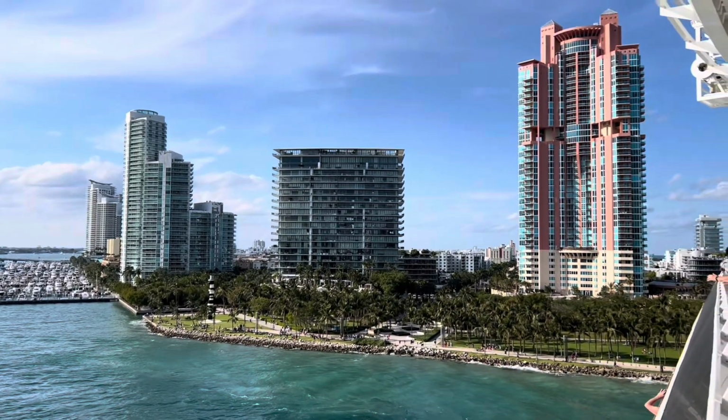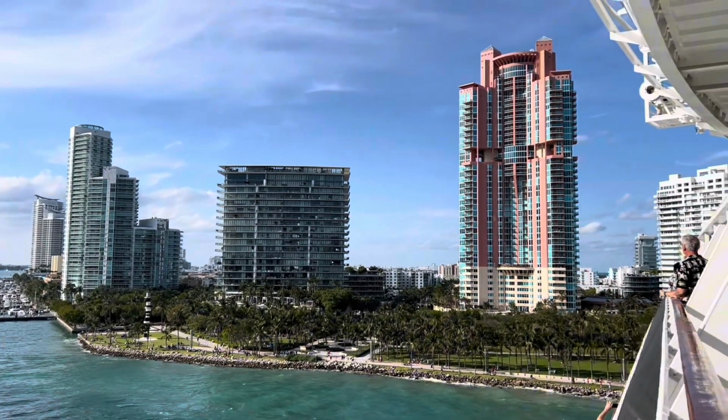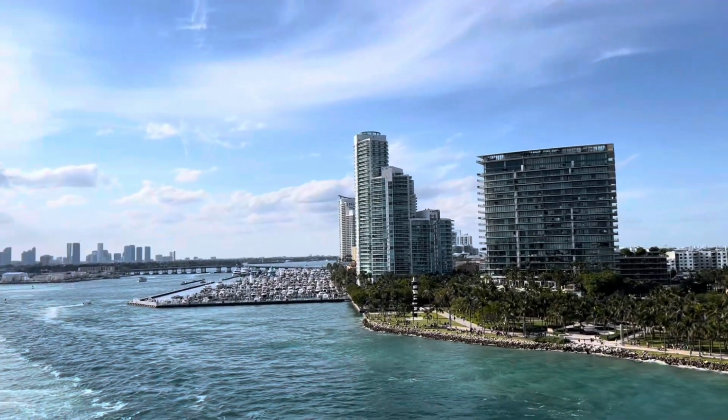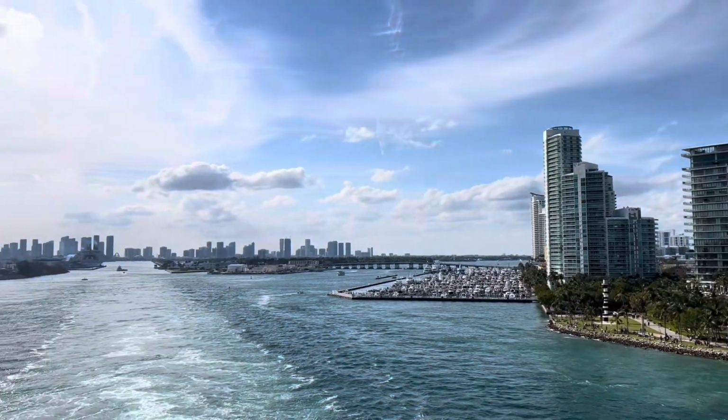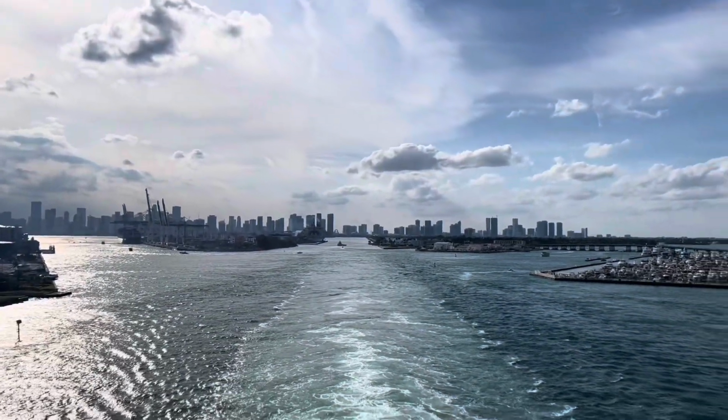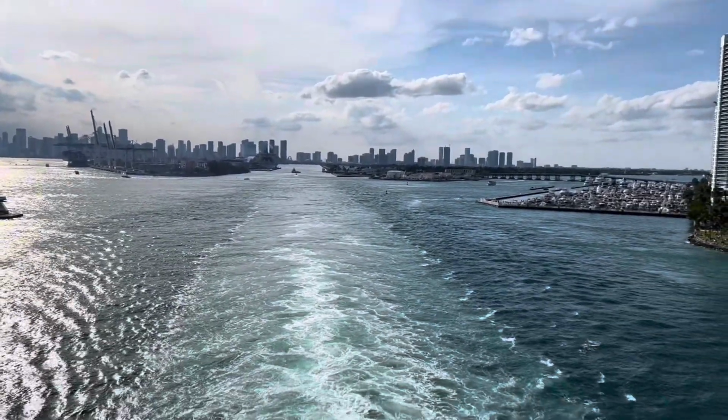Now, let's move on to some Miami travel tips. One of the most important things to remember is to plan your trip ahead of time. This will help you make the most of your time in Miami and ensure that you don't miss out on any of the city's amazing attractions.